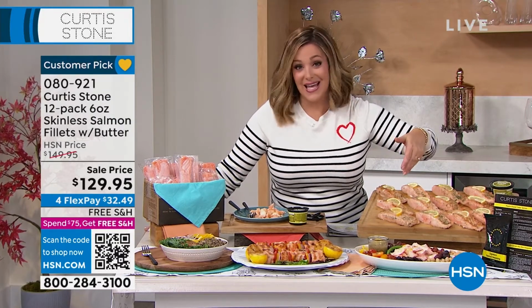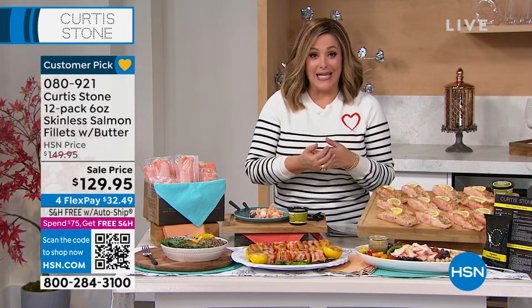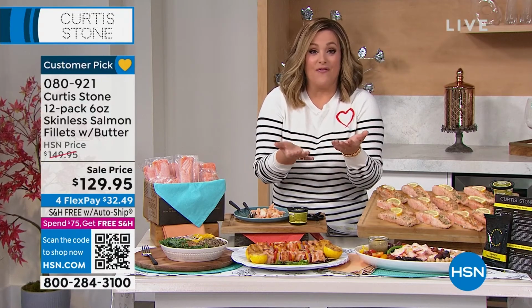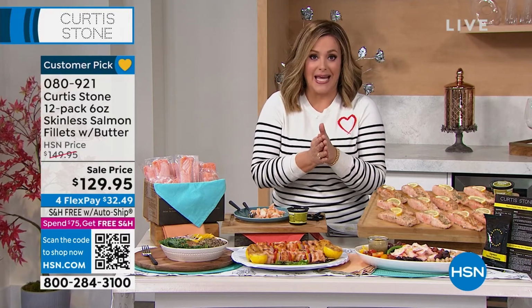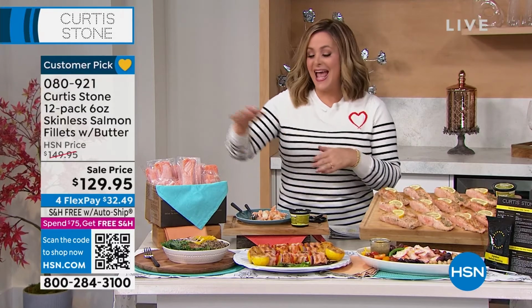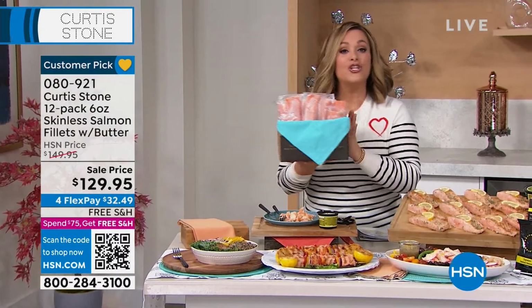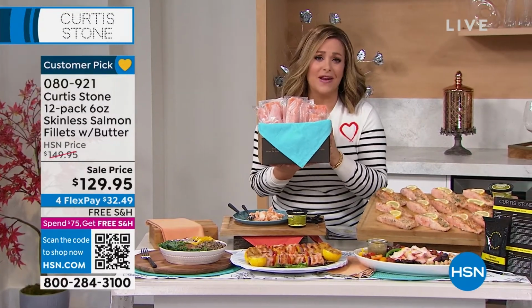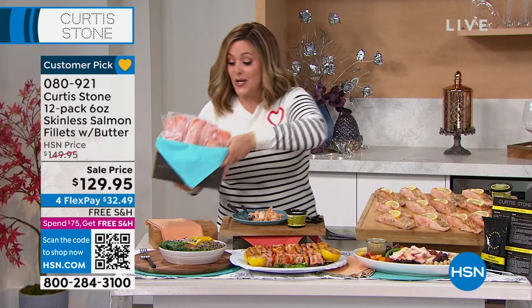If you're cutting this in half because maybe you and your partner, you and your roommate, you and your child don't really eat a lot, well, imagine that. Then it's like you can't even get a burger, as Chef said, at the drive-thru for this price today. It is never fishy. It is the finest quality, and it's nice to know that you've got dinner secured and food being shipped right to your doorstep. You don't even have to go to the grocery store. So enjoy that today. 080-921 is your item number.